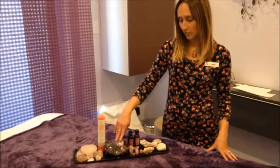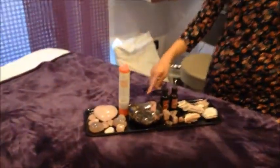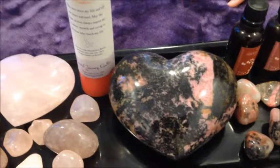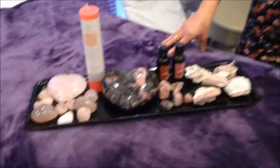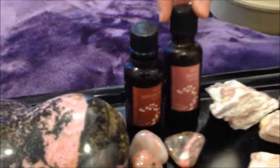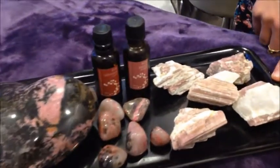So then the next one is rhodonite. This is a really big rhodonite piece. What I love about rhodonite is that it connects your root chakra and your heart chakra together. So when you're doing any crystal sessions and healing sessions for people, you're really utilizing that deep connection, and that's really important for the heart chakra. So then also, what we're going to use is rose geranium essential oil and rose essential oil.